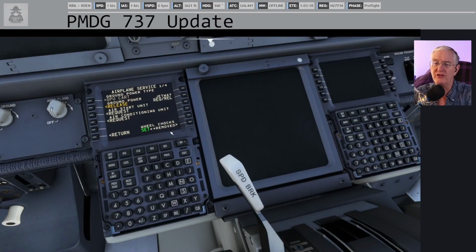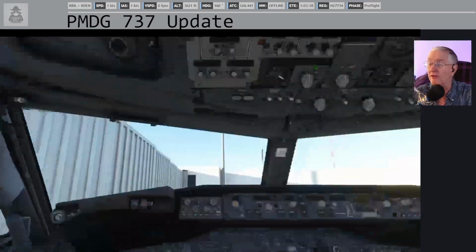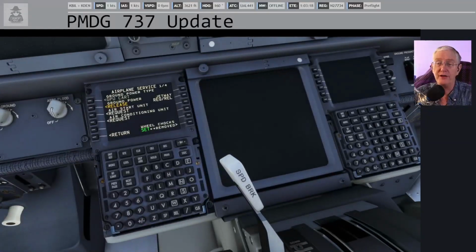Okay, so we've got those taken care of. The only other thing I do is make sure my wheel chocks are in place. Parking brakes, as you can see, are off. So there you go.